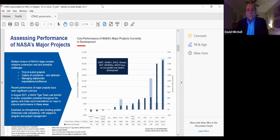I was out working at the NASA Goddard Space Flight Center when I got a phone call from the person who was leading this tiger team. His name was Greg Robinson, the James Webb Space Telescope program manager. And he asked me to join this little group in August. We had many interviews. We reviewed a lot of material and came up with a series of findings and recommendations that were presented at an agency program management council in December of 2021. The recommendations and implementation for going forward were accepted.